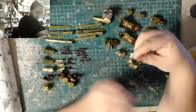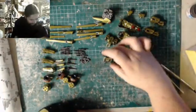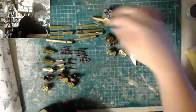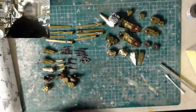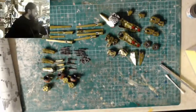You can see you get some inner detail being displayed because some armor's been removed, and yeah, all sorts of goodies. So that cluster of bits, it's all done. Crazy, I know.